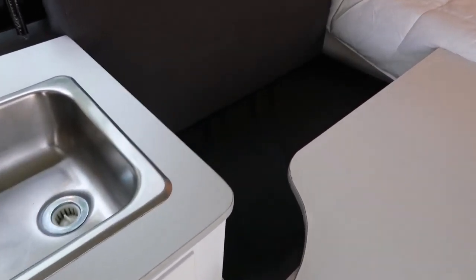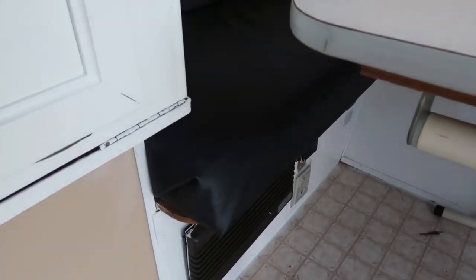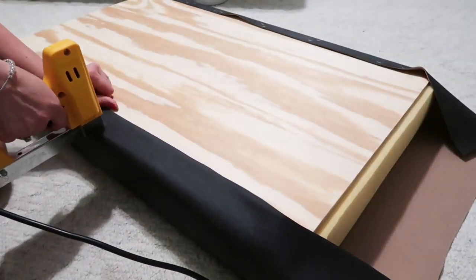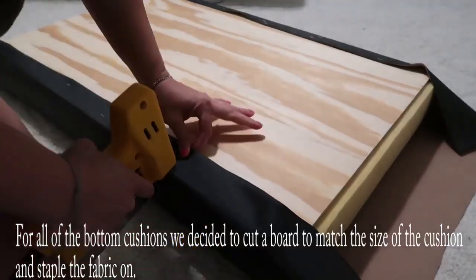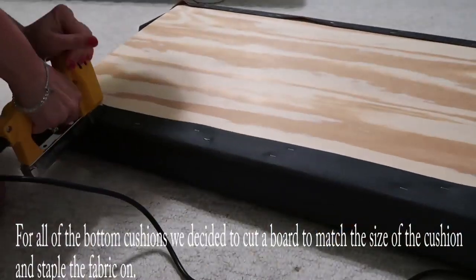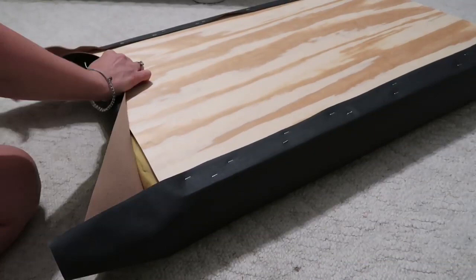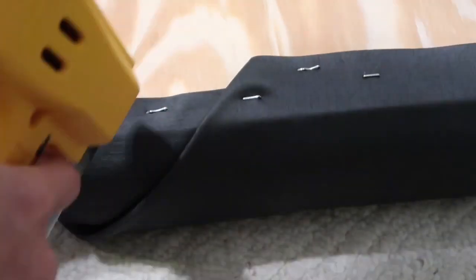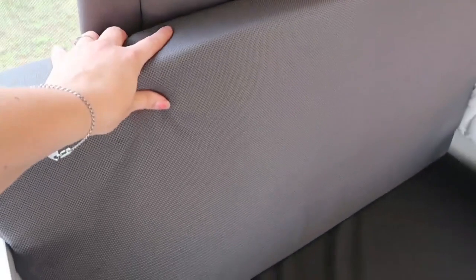And also we got the cushions done, and I'm really happy with them. Let me try and get a good angle. They're dark, so. But I did the bottom ones kind of like in a vinyl, so that when we sit down with our swimsuits on or whatever, we don't have to worry about getting wet. And then these are just fabric. I wasn't too concerned about that, but that's done in a little bit lighter gray.